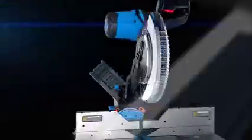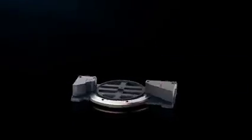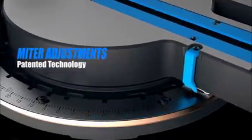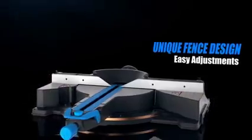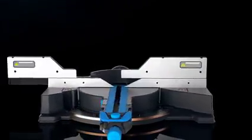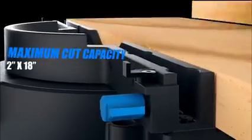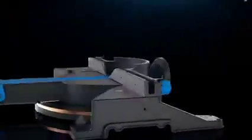Introducing new technology, the Delta Cruiser miter saw is the latest in power tool engineering. Born from military-grade aluminum, they're built with patented technology and easy-to-use features like front bevel and miter for fast adjustments. The unique fence design adjusts easily and gives cruisers the largest cross-cut capacity in their class. These saws have the latest technology and the quality users demand.